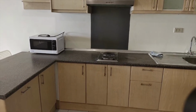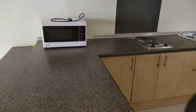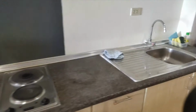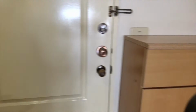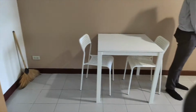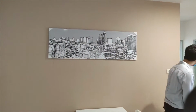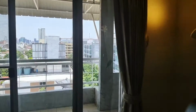So the kitchen has a connected sort of dining area and built-in stove, the washing area, and a mid-sized fridge, your little shoe cabinet area, and you then also have a supplementary dining area here. You can make it with a good wall. And it has a balcony as well.